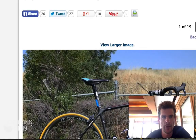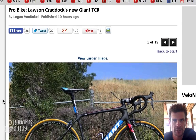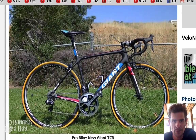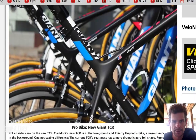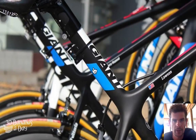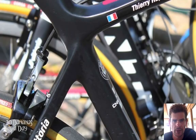Let's have a little look on VeloNews. Some photos came out of Lawson Craddock's new Giant TCR 10 hours ago. So it looks pretty similar to what we've got now. Same ISP. Looks like a similar seat cap, maybe a little bit longer, a different Allen key bolt there. Interesting, but looks like a bit of a junction difference there. It's pretty similar though, very hard to notice the difference. The yoke on the seat stays is a little bit different.